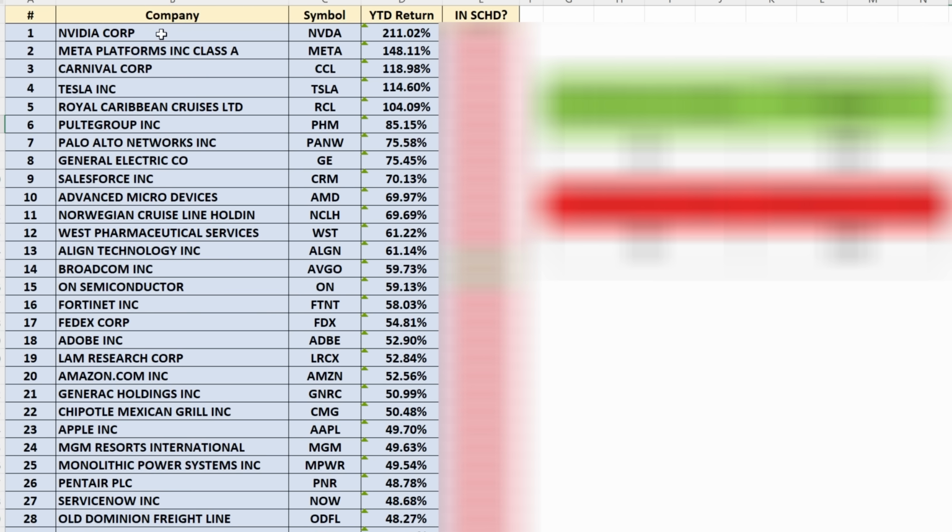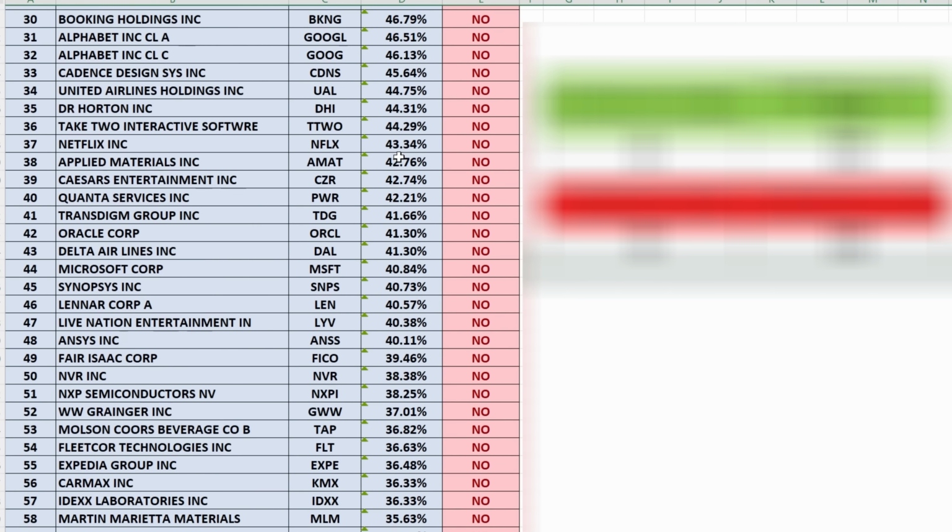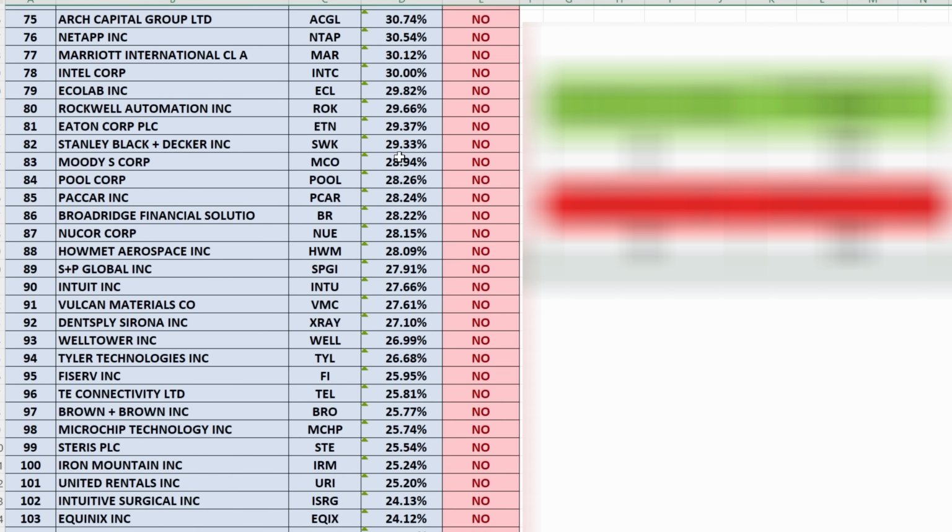You'll notice here that some of these top stocks, Nvidia, Meta, Carnival, Tesla, Royal Caribbean, Pulte Group, Palo Alto, General Electric, Salesforce, and more are not in SCHD. In fact, the top ranking performing SCHD stock that's also in the S&P 500 is right here. Number 14, Broadcom, with a year-to-date return of 59.73%. But all these other amazing stocks up here, from a performance standpoint, are not in SCHD. And you'll notice that the majority of the stocks that are green on the year are not in SCHD.